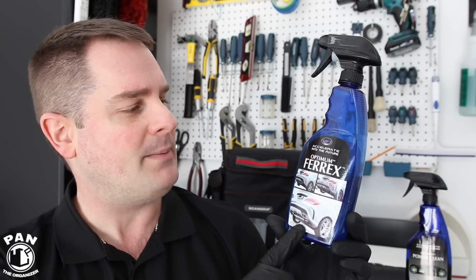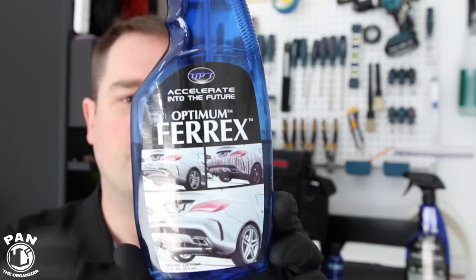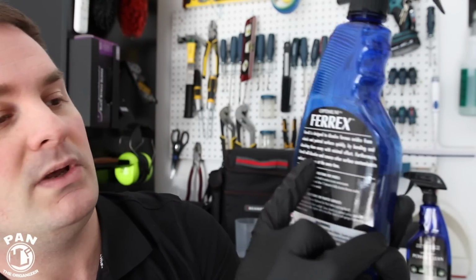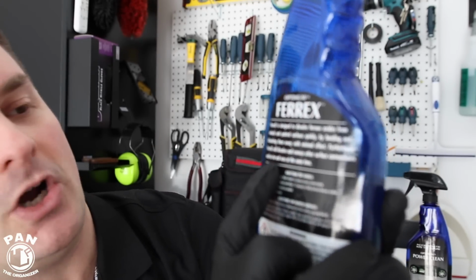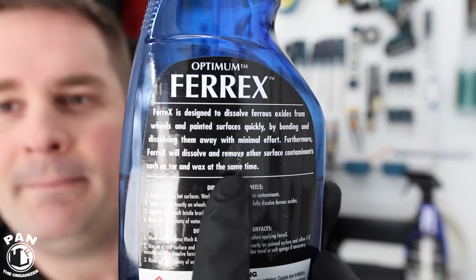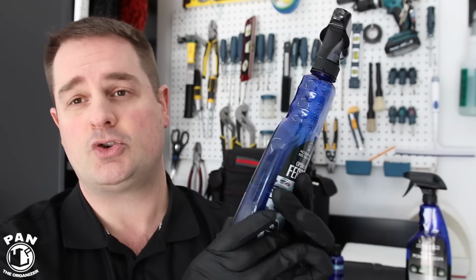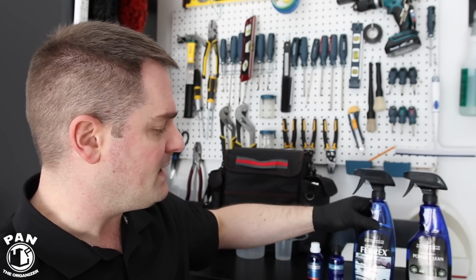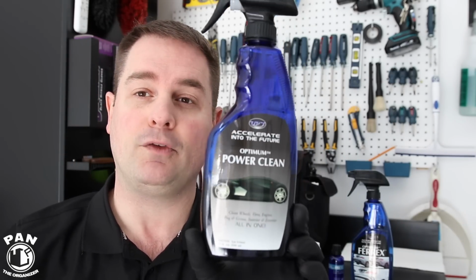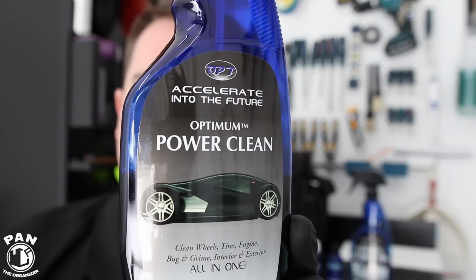So today we're going to use Optimum Ferrex. This here is a very powerful iron remover, and it says even on the back that it will dissolve and remove other surface contaminants such as tar and wax at the same time. So for older waxes or paint sealants, this will usually help break them down, but ceramic coatings should resist. We're going to start with this, and then we're going to go ahead and spray a very powerful cleaner degreaser. This is Optimum Power Clean, very well known in the industry.